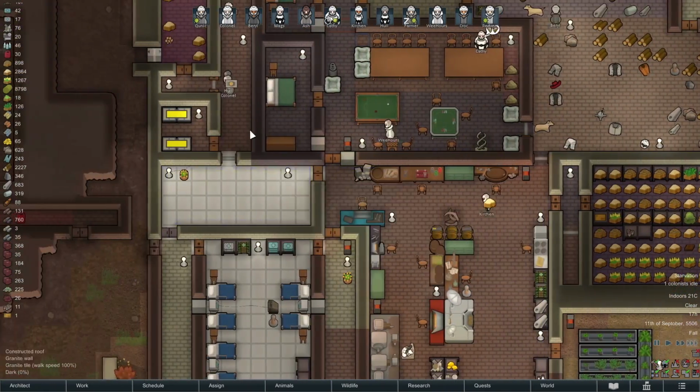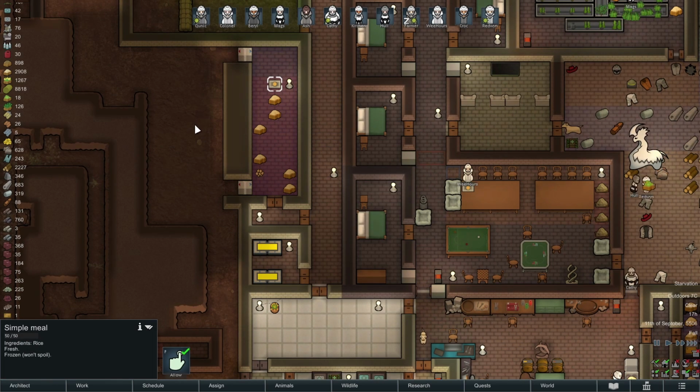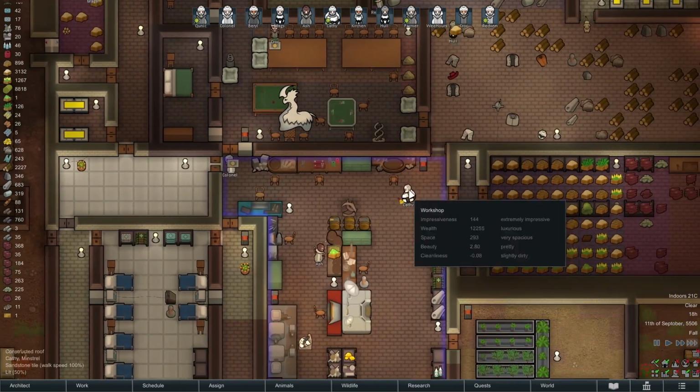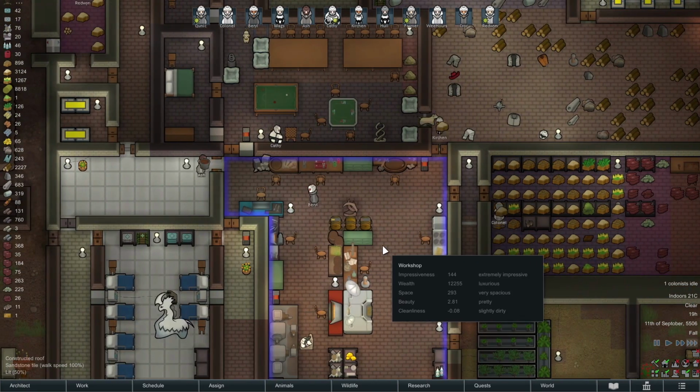It's fine. They'll get on with it. Look, many people are doing the cooking. There's now one simple meal spare, everybody. There's one spare. Now, there's two spare. My goodness, back down to one. But okay, as long as they keep churning them out, that should be fine. So as long as nobody's starving, that's all good.